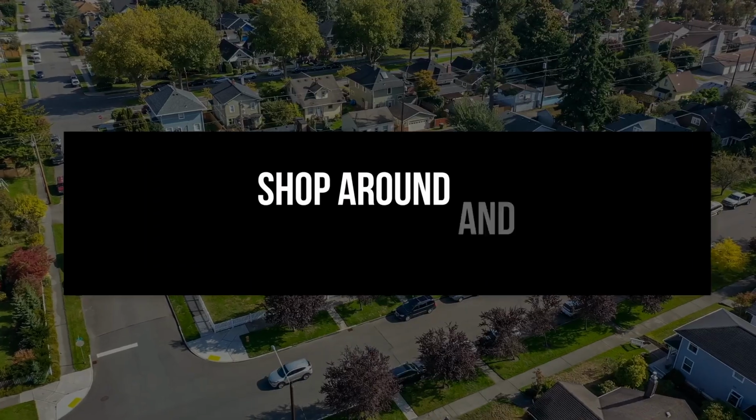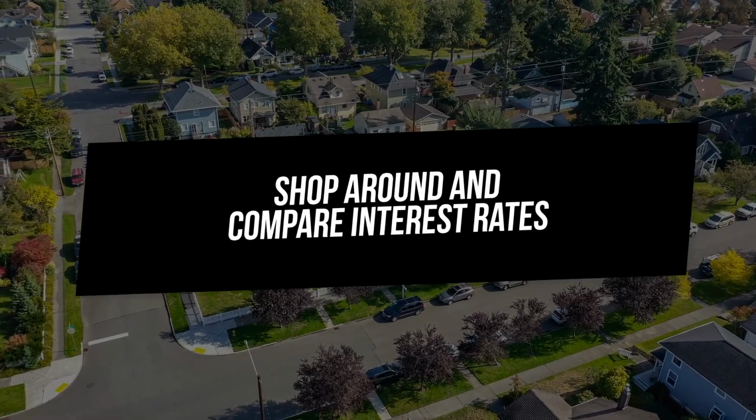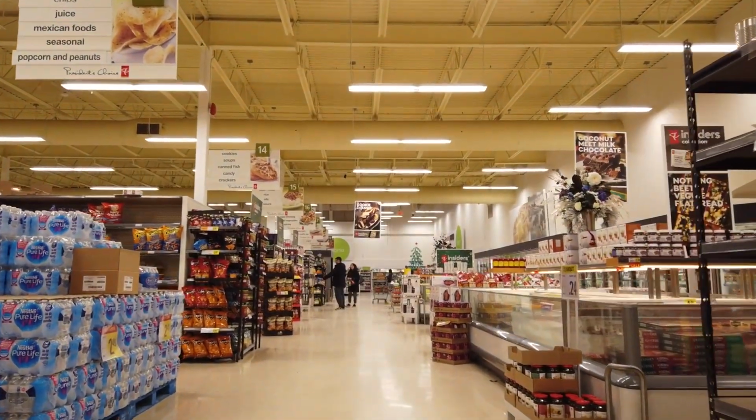Tip number 3 is to shop. Shop around and compare interest rates. Because I'll tell you right now, I'm the biggest shopper in the world, right? Regardless of what it is, it could be something as little as looking at my sales ads. Why do we look at weekly sales ads for grocery stores? Because we want to see what's on sale and compare it. In my town, we only have 2 major grocery stores within a 20-minute drive of my house, so I want to make sure I'm comparing everything that's out there. A lot of times it saves me quite a bit of money.